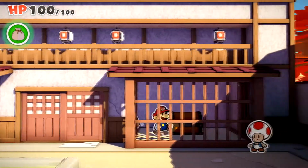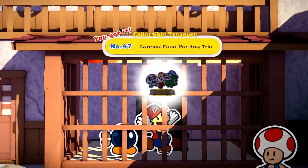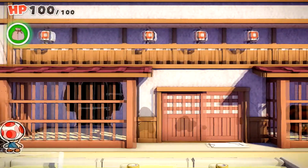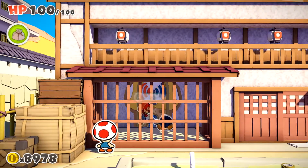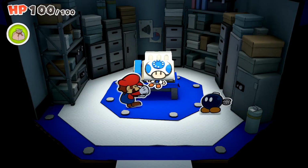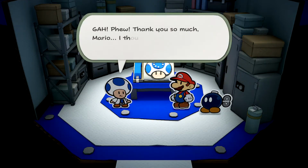First, there's a treasure in here. What is inside? Hey, it's the canned food guys. I think we'll see them later. Just a guess. And this looks familiar. We saw something like this over in Autumn Mountain. Why, I do believe we have seen this. And get him out of a, what you might call a paper jam. That's terrible.